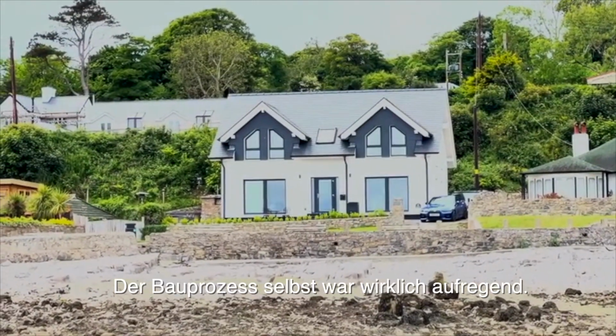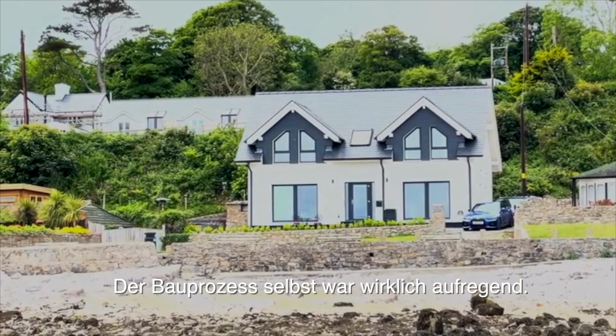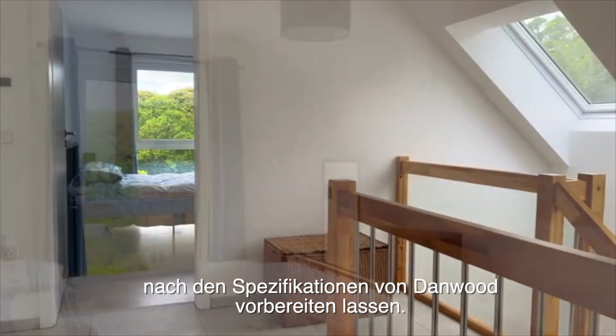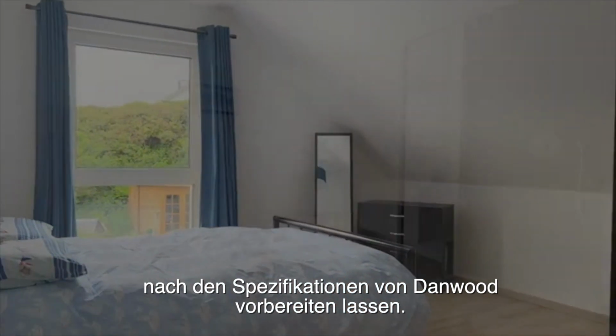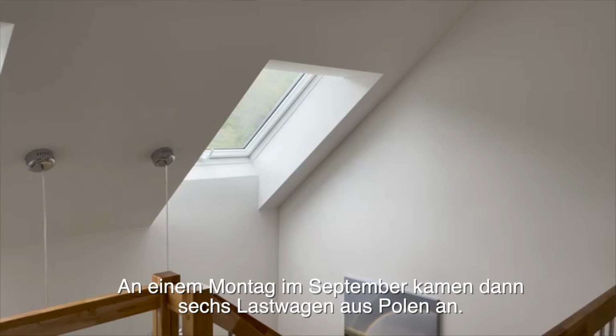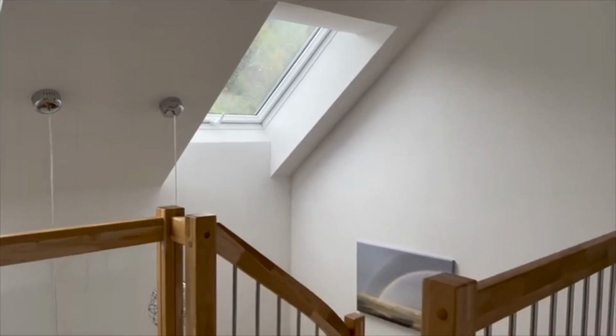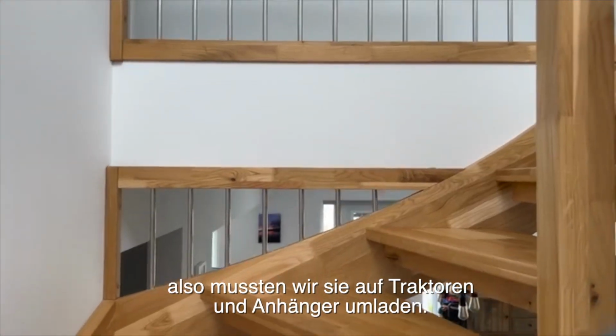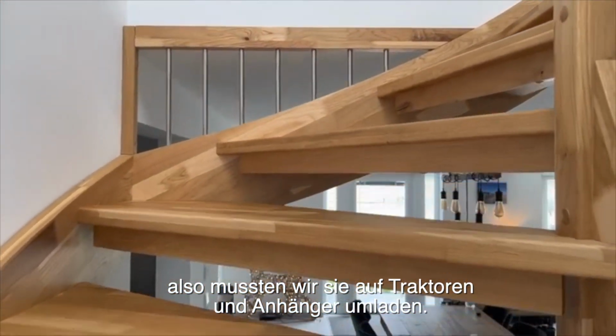So the build process itself was really exciting. I'd had the slab prepared over the summer by a local builder to Danwood specifications. So on one Monday in September, 6 lorries arrived from Poland. The site is quite tight, so we couldn't get the lorries to site, so what we had to do was decant them onto tractors and trailers.